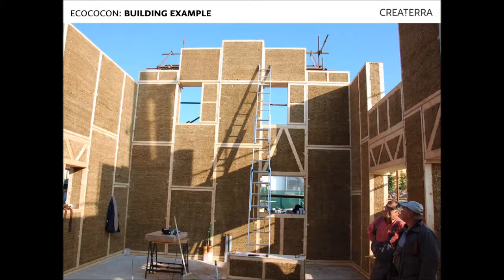Like this, a two-story building can be assembled in just a few days. Here is a picture of one of our houses the third day after construction start. Even people who originally do not think about straw buildings are quite impressed.